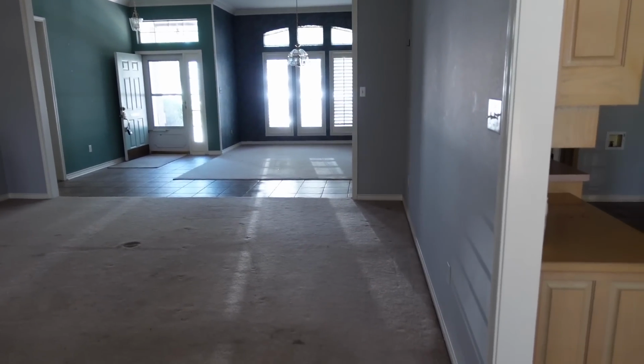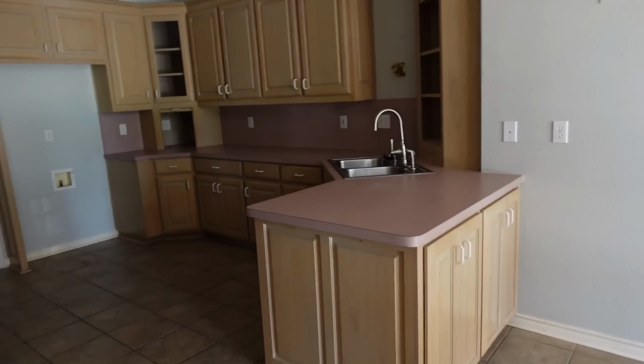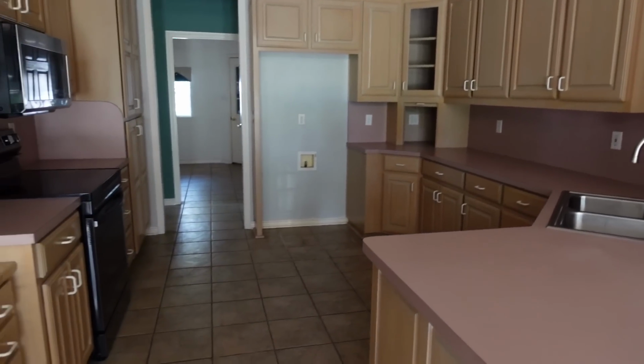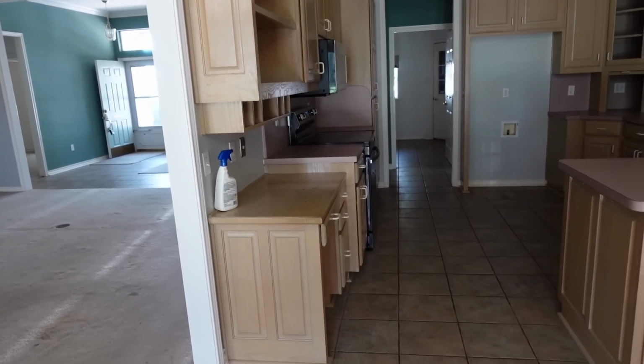Okay, so that's where we just came from. This is the kitchen. This kitchen is, you know, the 90s called. So this is a room that we have big plans for. We actually are meeting with the kitchen contractor tomorrow morning.